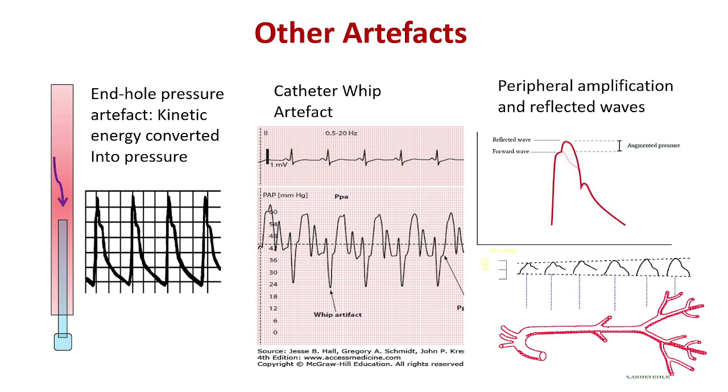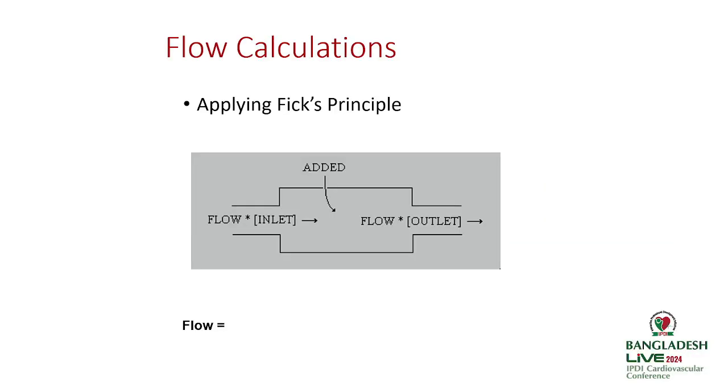Then, whenever you do a pullback from LV to aorta, don't take the femoral artery to report your gradient. If you have aortic stenosis, report the ascending aorta because you have amplification. Even in aortic stenosis, you will have amplification because of reflected waves. So you really have to pay attention to these small details.